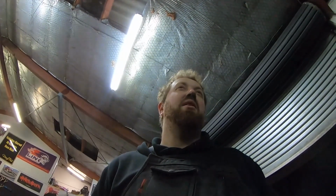What else? Oh, I've got to match port the lower intake gasket. Put the water pump back on. So there's still a bit of stuff to do tomorrow. And then hopefully Wednesday we'll have it running. And then Wednesday night we're going to go do some Ks on it. And then hopefully it's pretty much all smooth sailing Thursday.